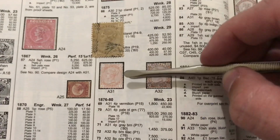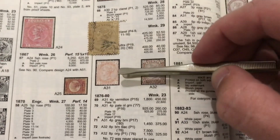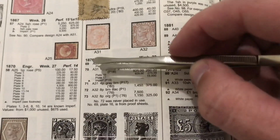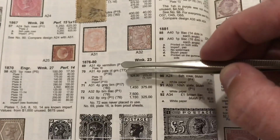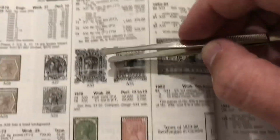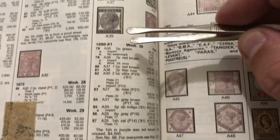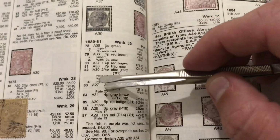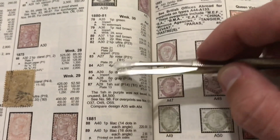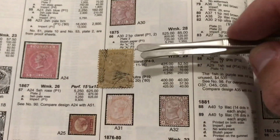Now we have to figure out what Scott catalog number this stamp actually is, because it's probably not this one, because this one is a little red. So we come down here, see A31, Vermilion, probably no. Vermilion, probably no. We keep going down. Gray brown looks a little better. We'll keep coming down, see if we can find A31. No. Come back up here. Let's see, A31, gray brown. That one looks a little bit better. So I think it's probably the gray-brown color. Wouldn't you agree? Gray-brown.